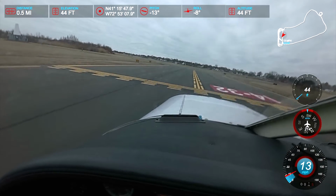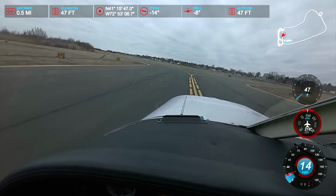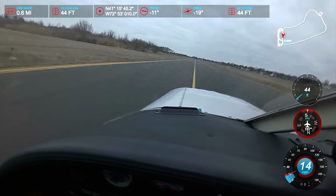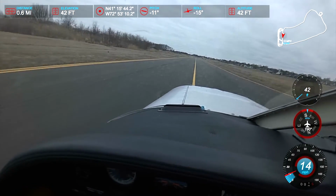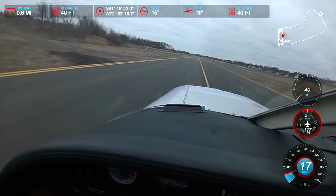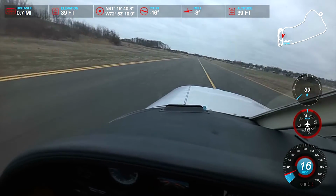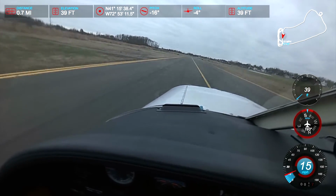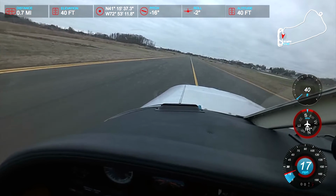Gotcha. Alright, so that's after, on turn to Charlie. So left of Charlie. And we cross 32, so it'll be... Yep. So then take a right on Bravo, cross 32, taxi all the way through. Okay, gotcha.